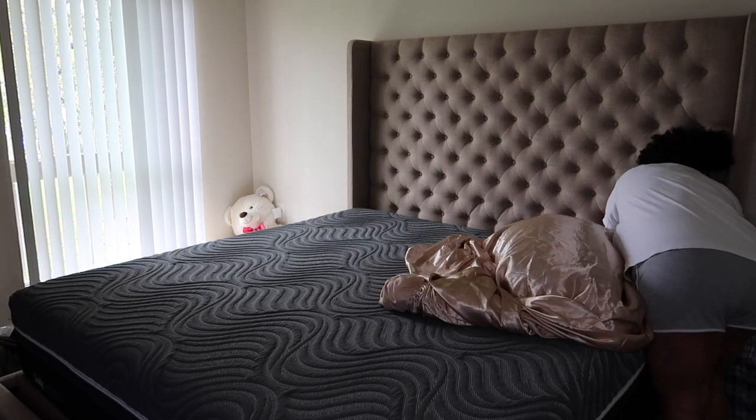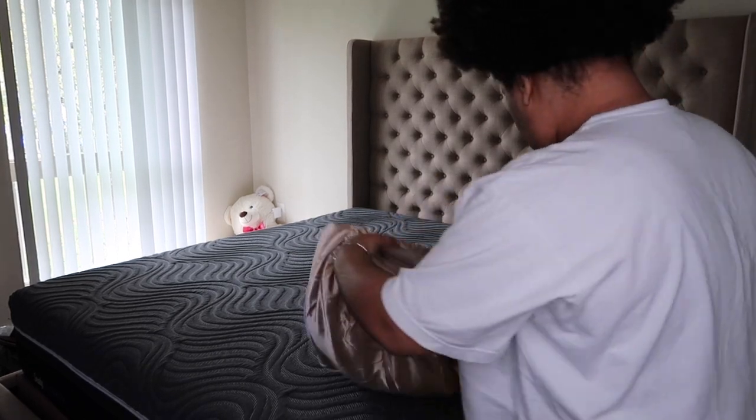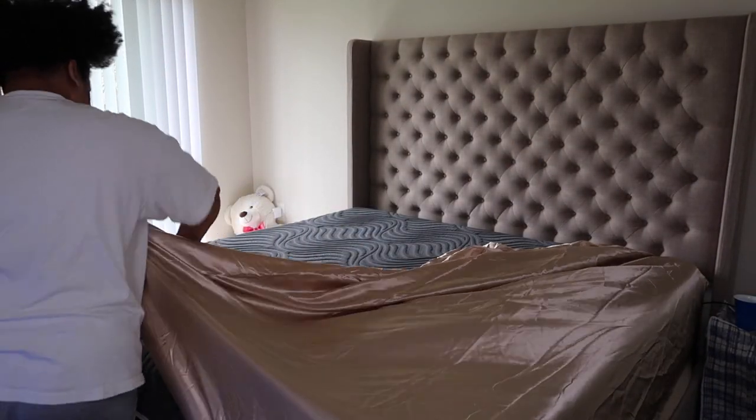The hardest thing, let me know if y'all are the same way, the hardest thing is folding and putting on your fitted sheet. Like, I don't know who made that so difficult, but I be struggling.